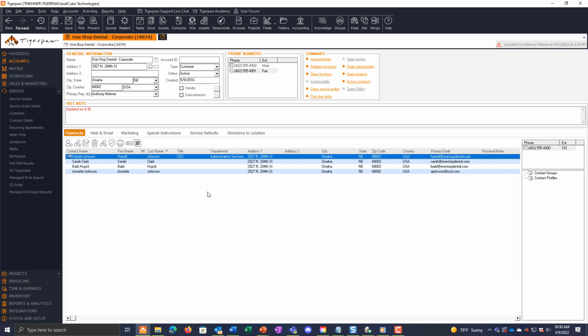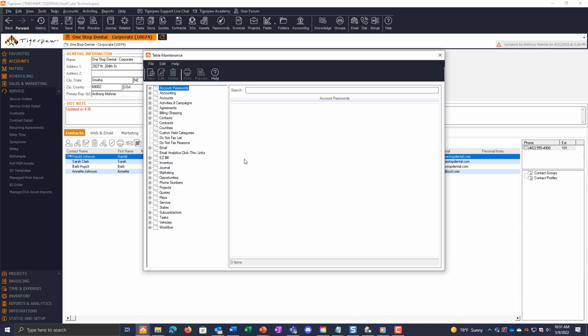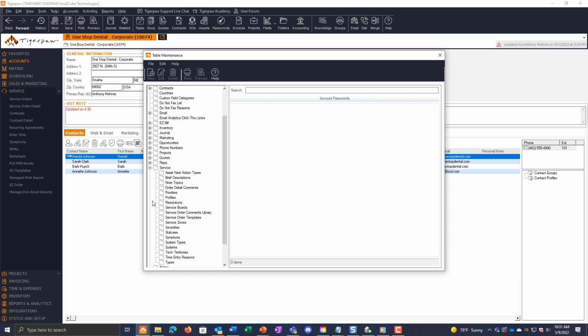Creating service order templates starts in the Master Tables. I will click on Edit from the menu bar and click Master Tables. The Table Maintenance window opens. I will then expand the Service node here and highlight Service Order Templates. My service order templates display on the right side of this window.